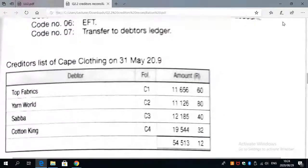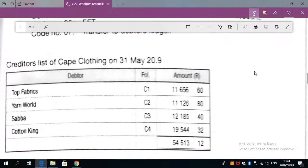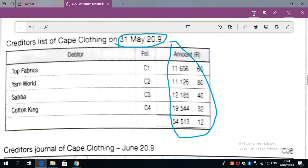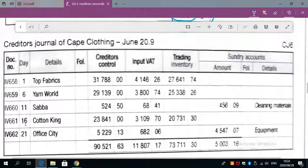Remember, this is the closing balance for May, which becomes the opening balance for June. So this is the opening balance. This is what we are owing to all our suppliers, Top Fabric, Yarn, Saba, and Cotton King. In total, we are owing them 54,513.12.